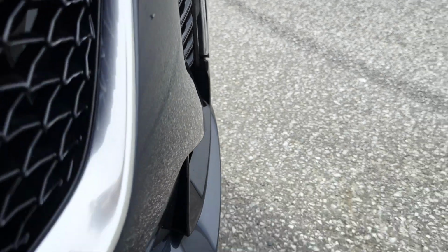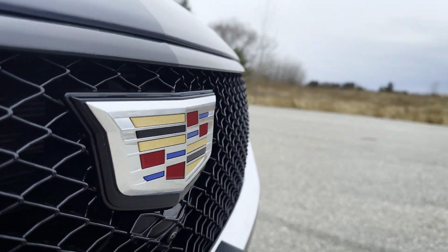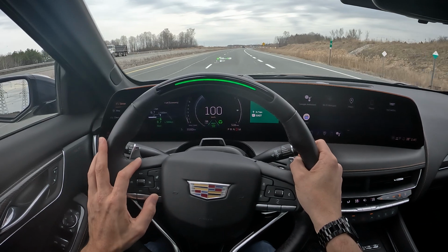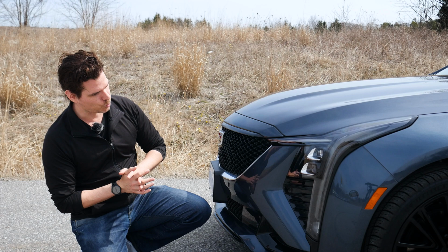You're going to find the forward sensing system along with a front-facing camera. So there is a full 360 cam inside of this car, and it's loaded with other driving safety technology too, including the Super Cruise feature, which is full hands-free driving. But the overall style, like I said, does work well.